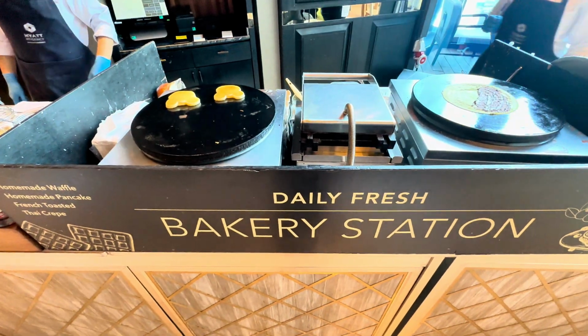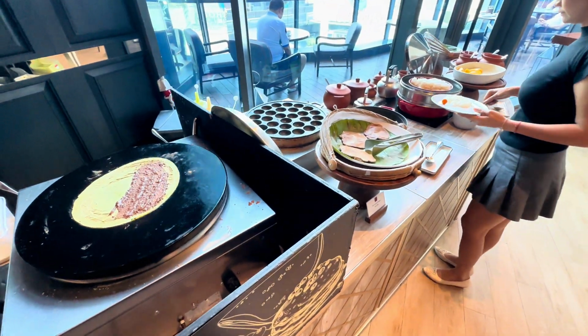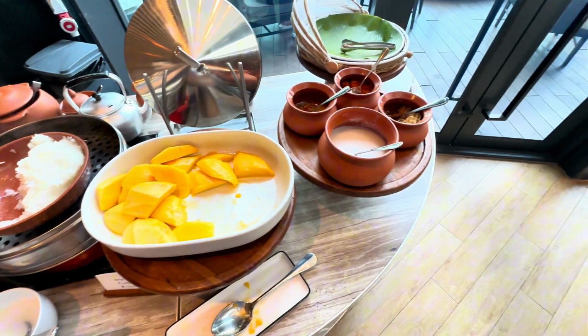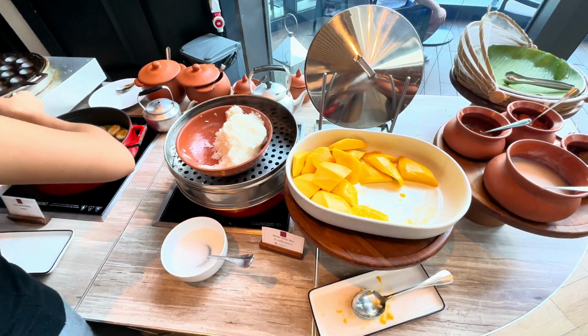Also, this food keeps on coming. They had a fresh bakery section where you could order things like pancakes or waffles. And if you didn't want to wait, a mango sticky rice section. I had to have some of this. You can't come to Thailand and not get mango sticky rice.